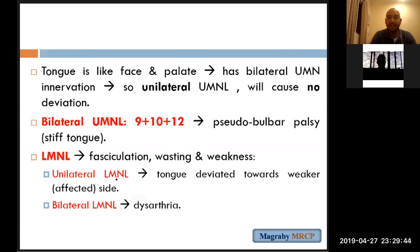And if this is a unilateral lower motor neuron lesion, the tongue will be deviated towards the weaker side, as I mentioned too. This is the weaker side, so the stronger side will push like this, so the tongue will be deviated to the weaker side. If this is the weaker side, the tongue will be deviated to the weaker side in the lower motor neuron lesion. And if this is a bilateral lower motor neuron lesion, you'll find this.